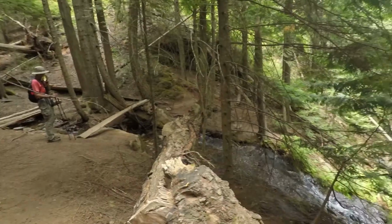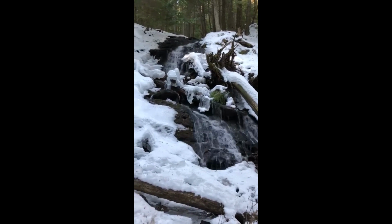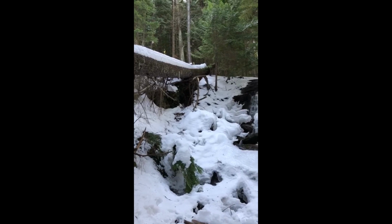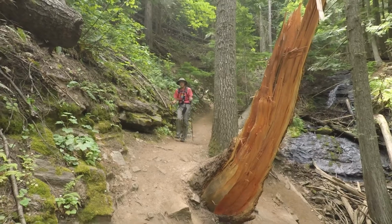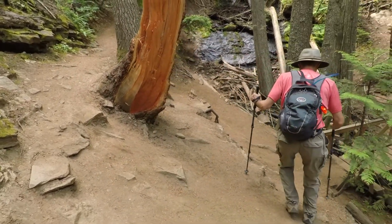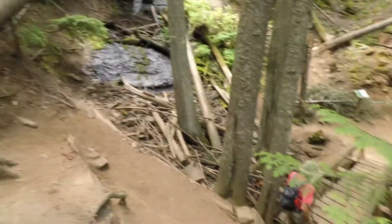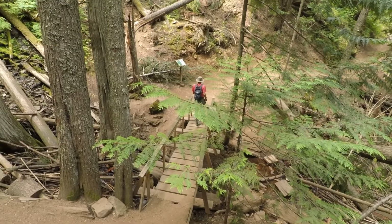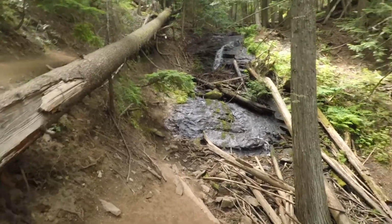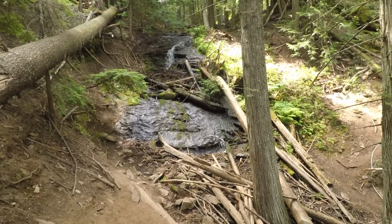But it's pretty nice now. Here we are at the waterfall. It's the middle of late July, so it's not like spring runoff where this thing is really blazing, but it's still very beautiful.